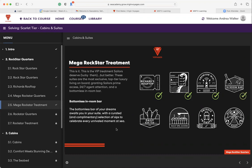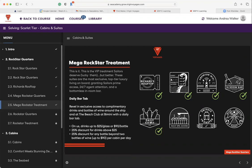Bottomless in-room bar of your dreams awaits you in the suite with a curated and complimentary selection of sips to celebrate. Daily bar tab. Rival and exclusive access to complimentary drinks and bottles of wine around the ship and at the Beach Club at Bimini with a daily bar tab. On us, drinks up to $25 per glass or $90 per bottle. 25% discount on anything above $25, 25% discount on any bottle of wine up to $90 per cabin per day.